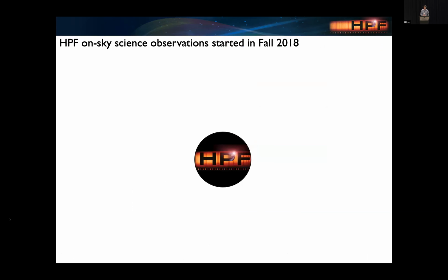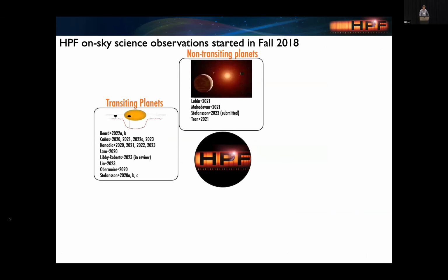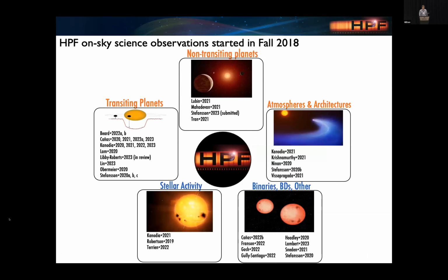Then we're very excited to talk about some of the on-sky science that we have been doing with HPF since we went on sky in fall 2018. A lot of these efforts have been focused on detecting and characterizing non-transiting planets as part of the HPF survey. Also, a lot of effort has been going into detecting transiting planets, measuring masses, characterizing atmospheres and architectures, and also characterizing their host stars and looking at binary stars and brown dwarfs. I won't have time to go into all of these, but I just picked a few of them to give you a sneak peek and some of the highlights of what we've been up to with HPF.